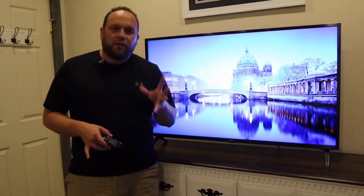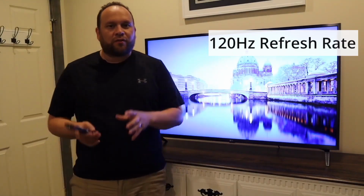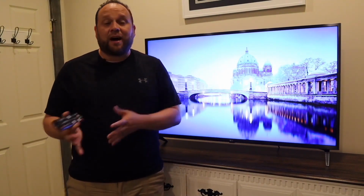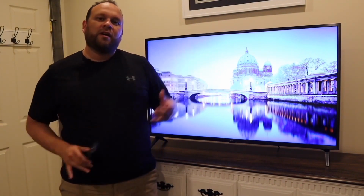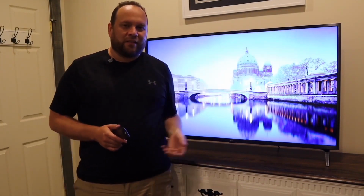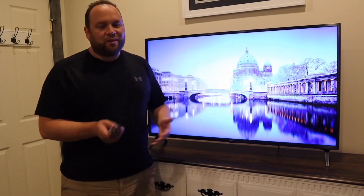And if you are somebody who watches a lot of sports, it does have a 120 Hertz refresh rate to help with that sports watching experience. So for example, whenever you're watching soccer and they kick the ball up in the air, sometimes you would see a blur on some of those cheaper TVs. With this one here, because of that refresh rate, it's nice, crisp, and clear as it's going through the air. So if you're into sports watching, this would be a good TV for you.